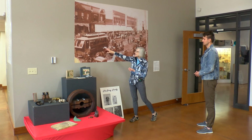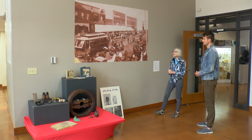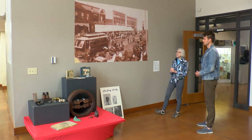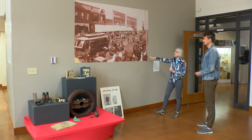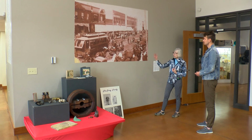It's only 1896. We had our trolley start in 1890, and one of the first electric trolleys in the state. Even Milwaukee at this time, I believe, still had horse-drawn trolleys. So because of our dams and our water power, we were able to make the electricity work for us.